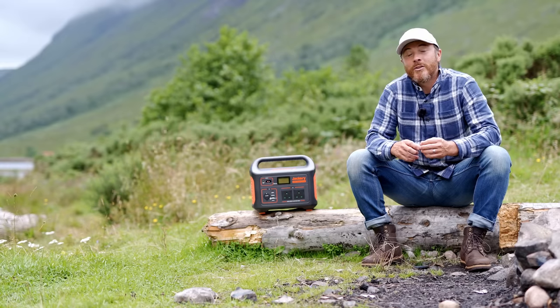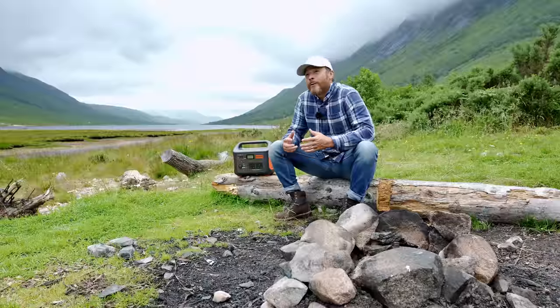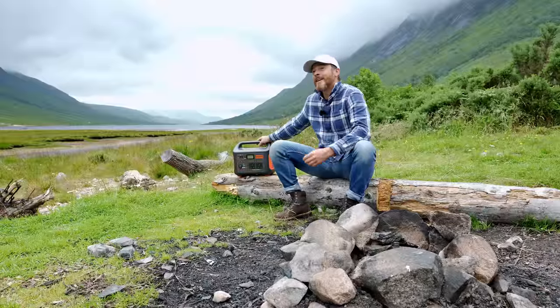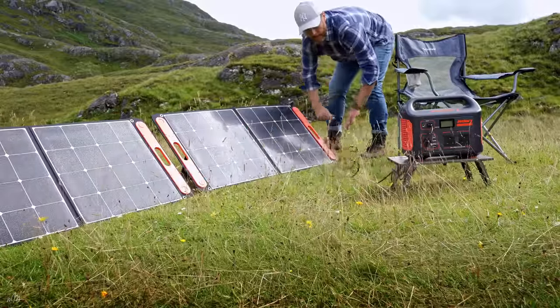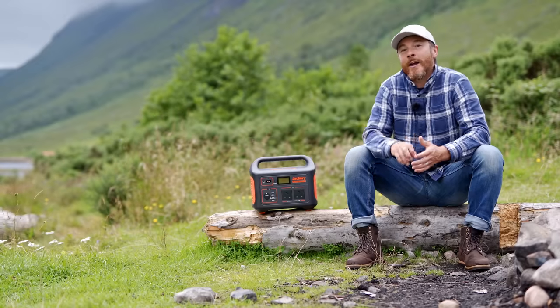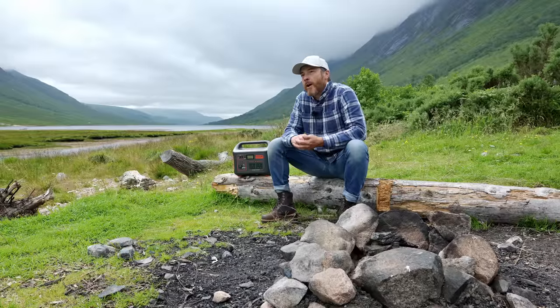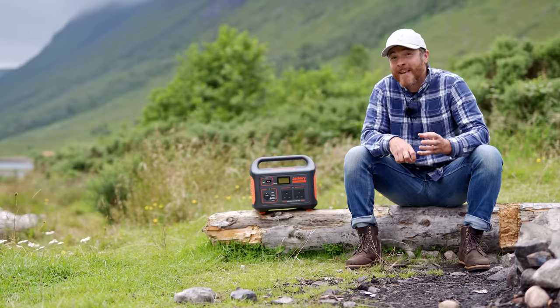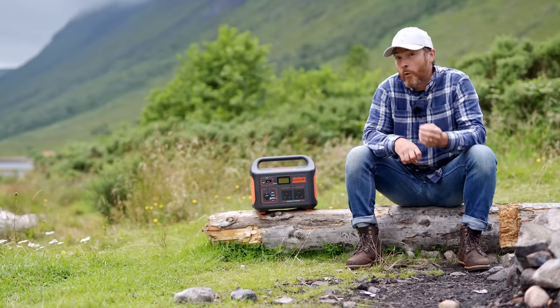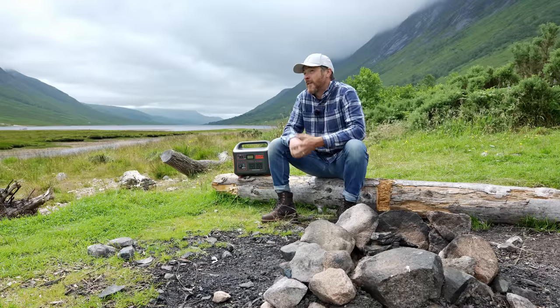The Jackery can be charged with AC power or a DC car lighter, but the real world use for these power units is using the solar panels. When I was charging the Jackery Explorer with the solar panels, I was producing around 125 watts of power from the sun on a fairly bright sunny day. Comparing this to when I was charging it at home on the mains, I was getting around 145 watts of power. So that's pretty good going for being outdoors using the sun.